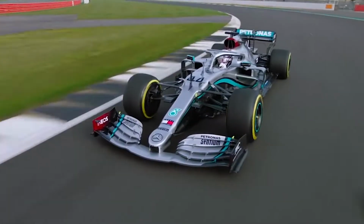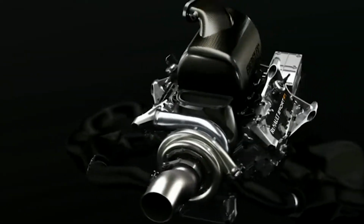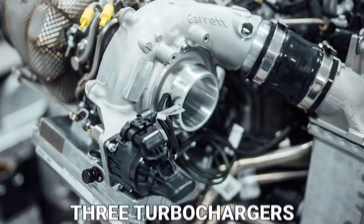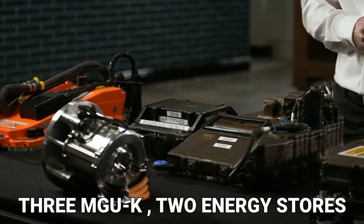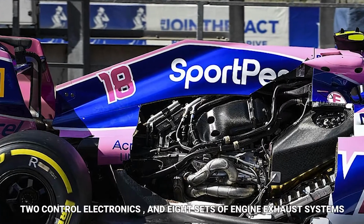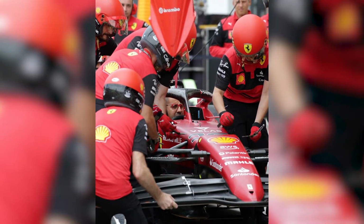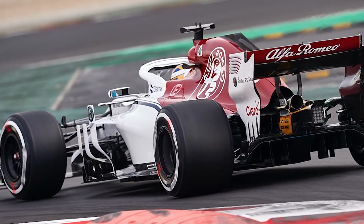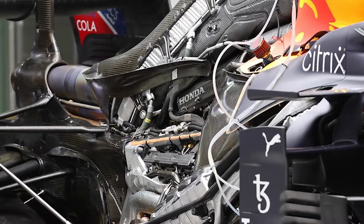Now, to keep the cost down, the number of power units allowed in a season is restricted, with each driver allowed no more than 3 engines, 3 turbochargers, 3 MGU-H, 3 MGU-K, 2 energy stores, 2 control electronics, and 8 sets of engine exhaust systems. Teams are permitted to exceed their assigned number, but will incur grid position penalties if they do so. Power units are now built to be more robust than in the past.